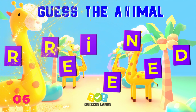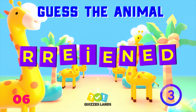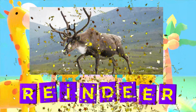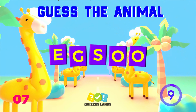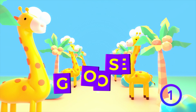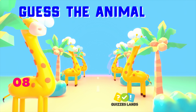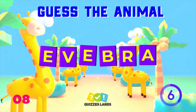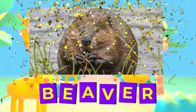Rearrange this one. Reindeer is the correct answer. You got this? It's goose. Let's make a guess. Beaver.